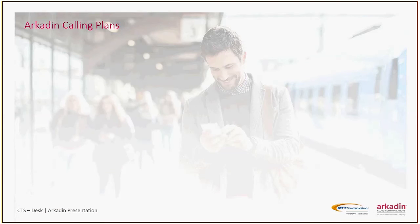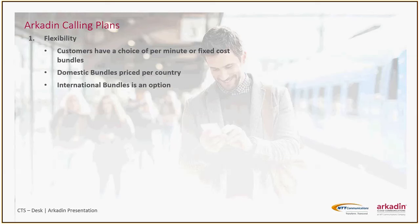But why buy from us? Well, here are 4 really good reasons. Firstly, flexibility. We offer customers the flexibility of how you want to pay for your telephony and conferencing so that you can tailor according to where your users are and the patterns of calling that you make.